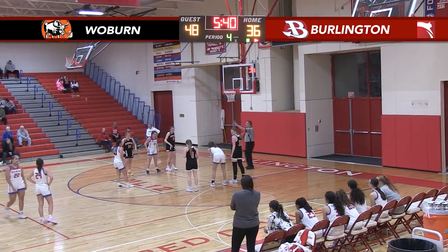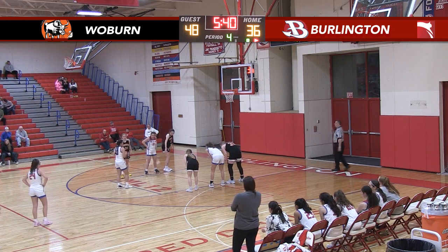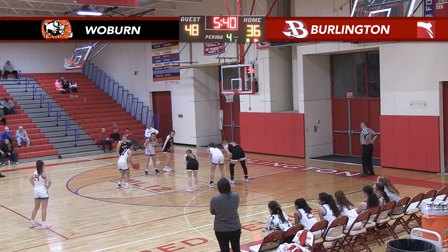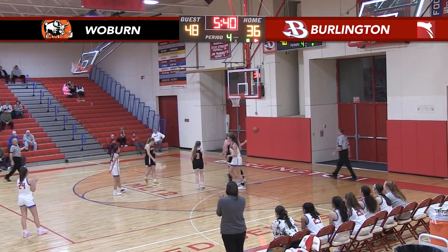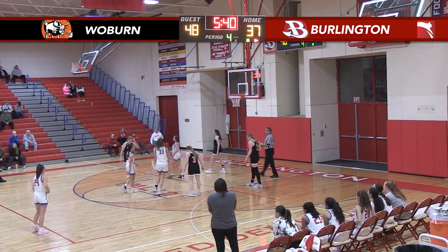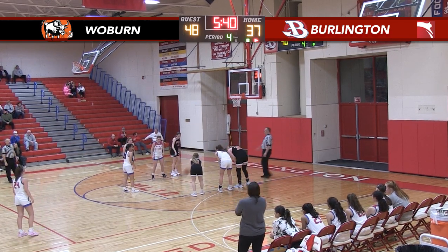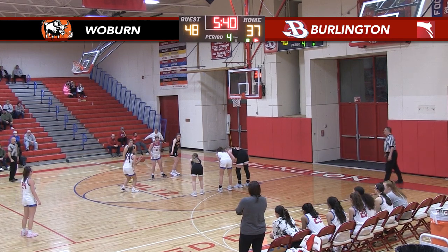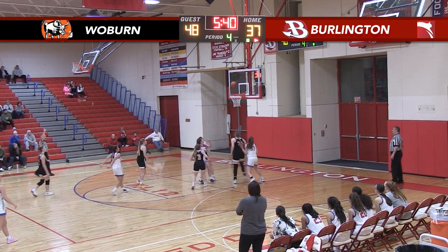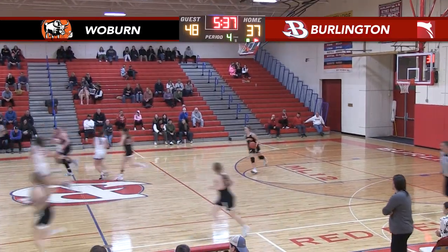Cassidy Suhu at the line, shoots 1-1. And she knocks down the first one. So now one more to try and get it to 10. Short. McCarthy the rebound on Morrison.